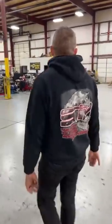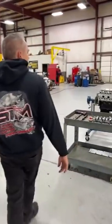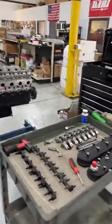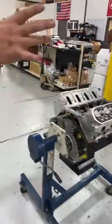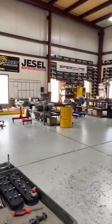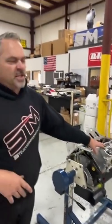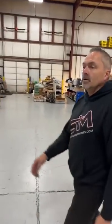We'll go over here. So this is another... Kyle's working on this thing right now, LS, and we just had to do a quick change over on something here. So that's a quick change over, so that's why it's not in the assembly area. It was actually out of the assembly area. But we can go right here.